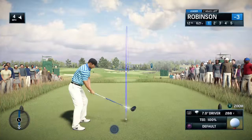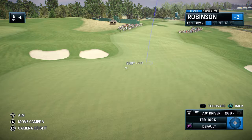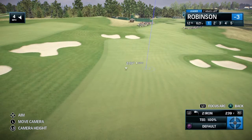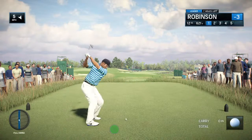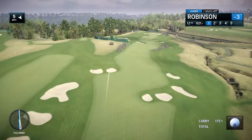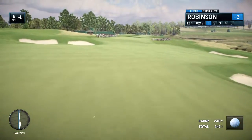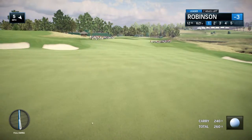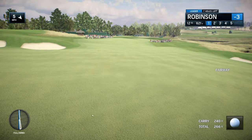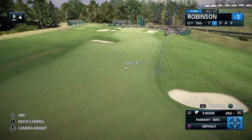We are at the par 5 12th here at Oakmont. This is a big par 5 at 667 yards. Frank, right where you want to be. Oh, wouldn't be better if it was on a tee. And from the fairway for his second shot here.